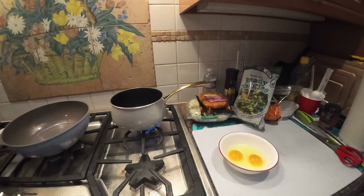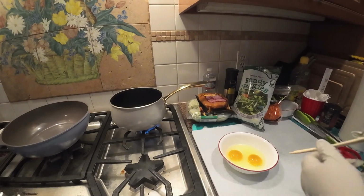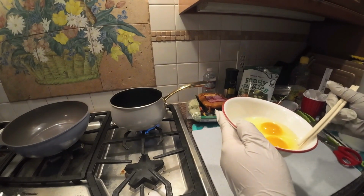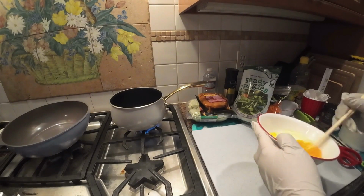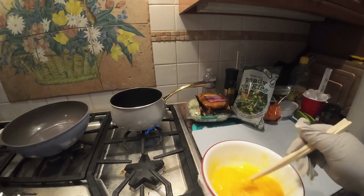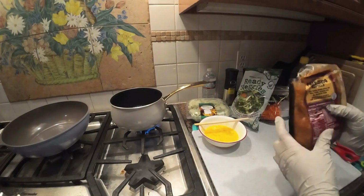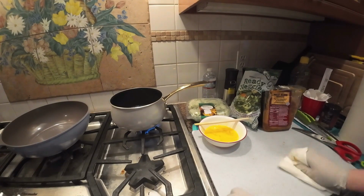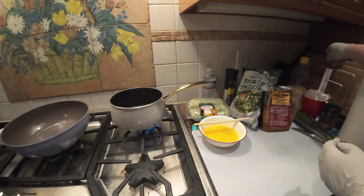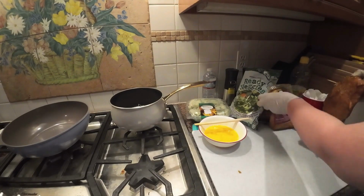Now I'm ready to start preparing the ingredients for making the noodles. It's gonna be so easy. I only need to make the egg and chop the chicken, and that's all. It's highly recommended that you use gloves and use utensils you had from your to-go orders. I can never finish them, but it's so convenient when you need a one-time use of the utensils and you don't want to wash them.